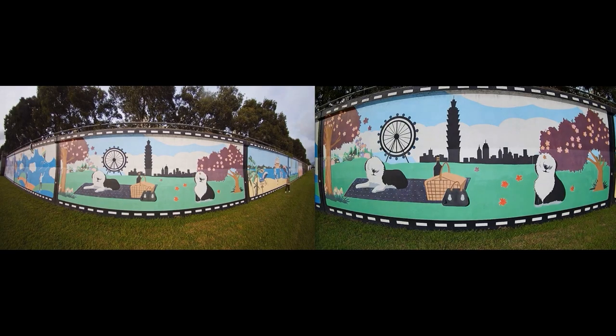Now let's check out the video comparison between panoramic cameras and normal cameras. In this example, the field of view on the normal camera can cover about 15 meters of the wall in the background, whereas the panoramic camera can cover over 120 meters of the wall. And we can track the flow of a moving object without having to switch to another camera.